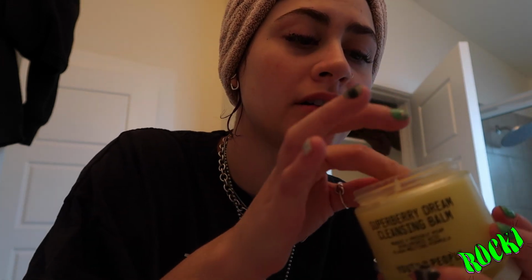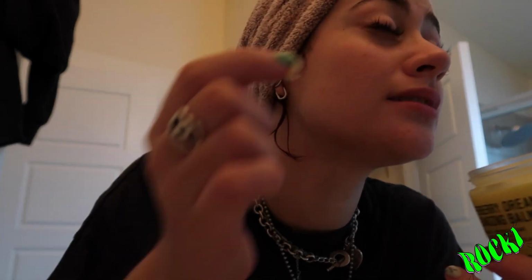But just for now, my shower, I washed my face in there, but it didn't take all the makeup off. That NYX eyeliner really likes to stay. So this is the Super Dream Cleansing Balm from Youth to the People. Just gonna get a little on my finger. It's almost like a paste consistency. And I'm gonna just rub it on my eyelids.